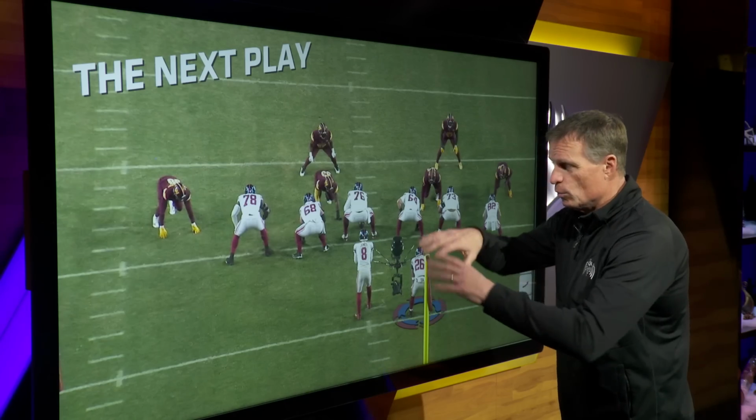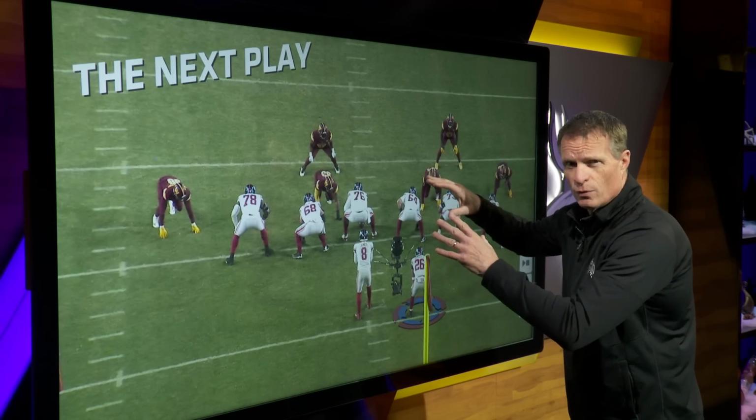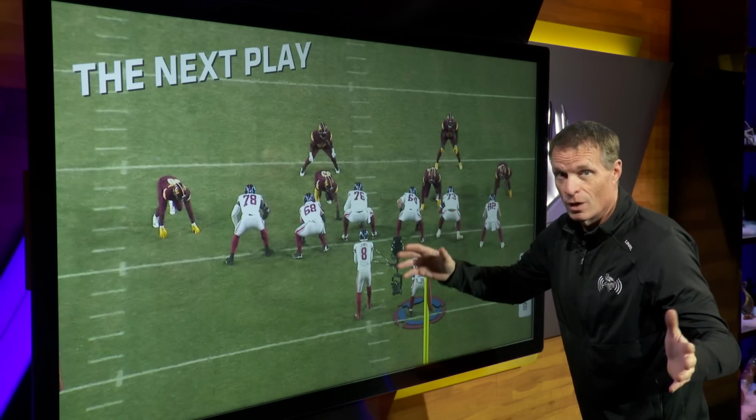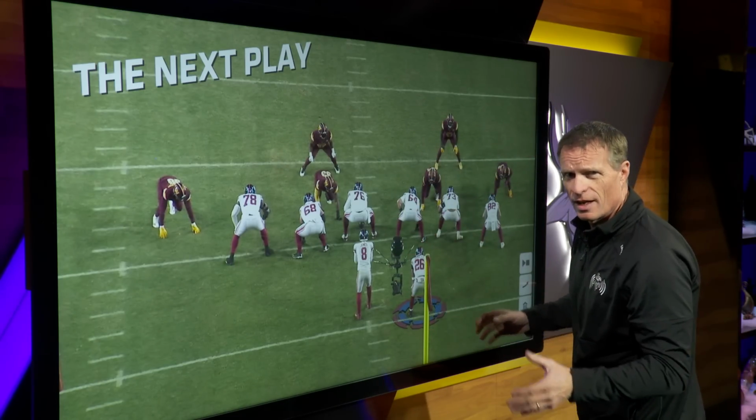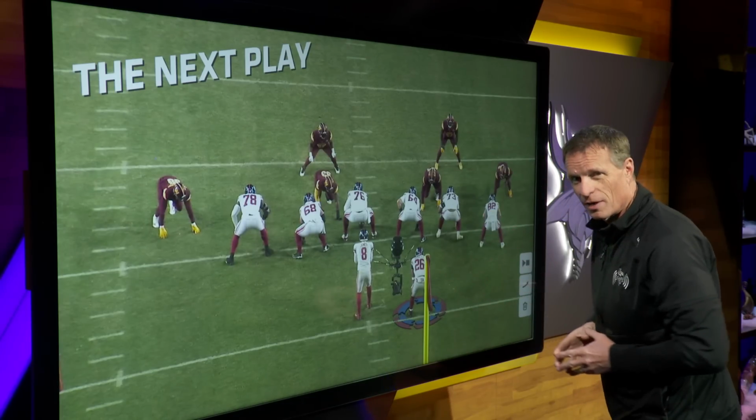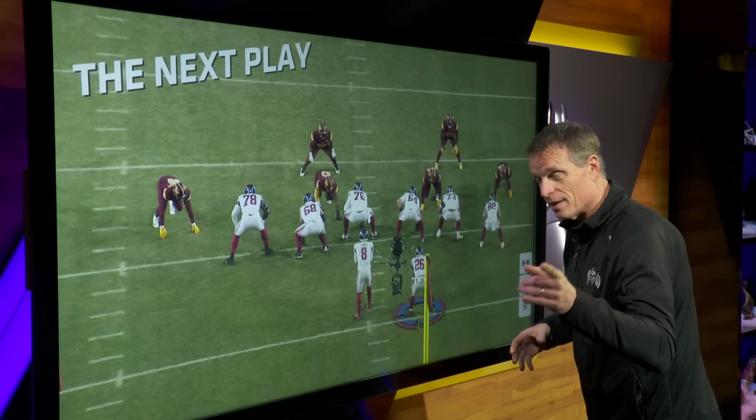All right, so the Giants move the chains, right? First play, move the chains. Running the ball again. Everybody knows it. Everybody in the stands, the Commanders' defense knows it. Everybody knows that Saquon Barkley is going to get this football, but try to stop him.